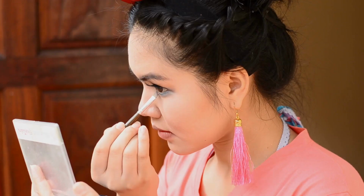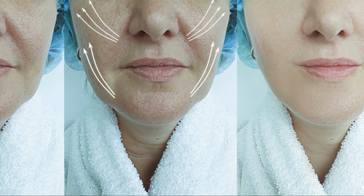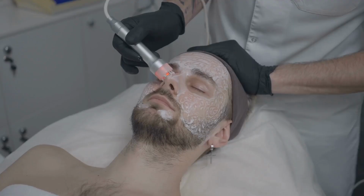Her laugh lines were a testament to her jovial spirit, but deep-set wrinkles began to make her feel older than she was. She started using our collagen oil, and guess what? In just a few weeks, Sarah noticed her wrinkles softening. Today, she confidently says, "My skin feels plumper and I feel like I've turned back the clock."